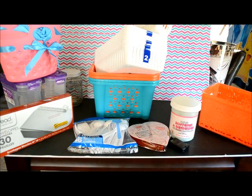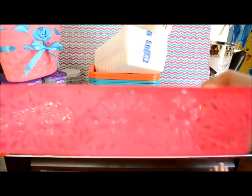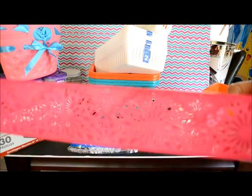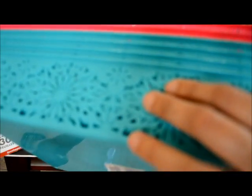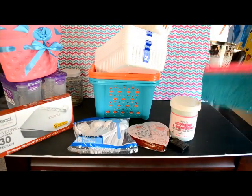And then I got these ones. They're more tiny, but they're longer. It's a rectangle, and it has the same design around it. I got these to use maybe in my kids' restroom or in my restroom in my vanity area. I'm not sure because I need to see what I have so it can all be the same color. So we'll see. And then I got two of the pink and four of the green, or it's like a blue aqua, I don't know.